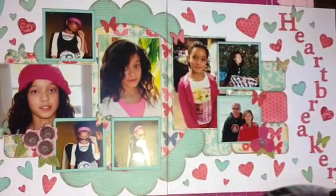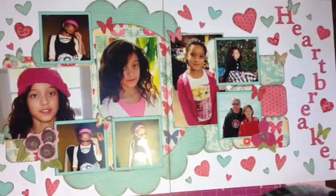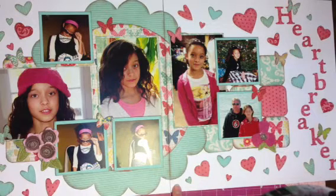So I just wanted to come on here and show a couple of layouts that I did. First one is of my niece Michaela, and she is beautiful. I don't even have another word to describe her. And my husband said, look at when she's 14, because at 9 and 10, she's a knockout. So God knows what she's going to look like as a teenager.